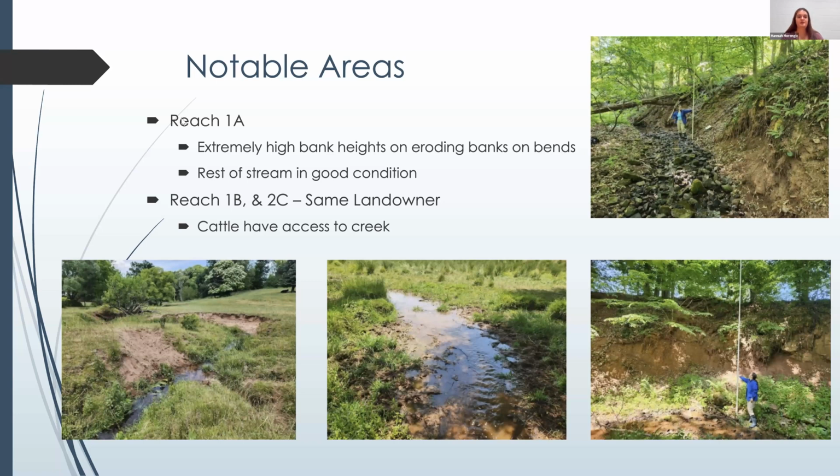Another section that was particularly bad was Reach 1B and 2C. It's the same landowner who grants cattle access to their creek. So there was a lot of sections like in the middle picture where there was almost no bank and it was just water moving through trampled grass and mud. And then there were also sections like at the bottom left corner where there is some stream bank erosion, and there were also several sections of the banks that were actively sliding into the creek. Next slide, please.